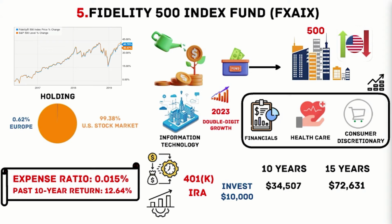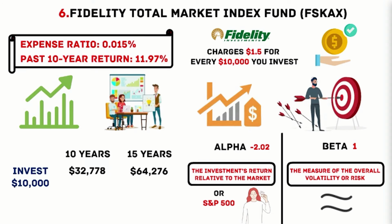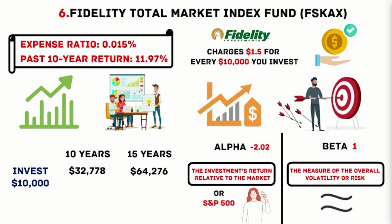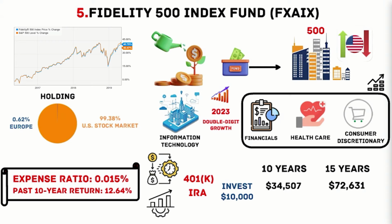Overview of it. Again, you're mirroring the S&P 500. You have that really low Fidelity expense ratio, 0.015%. 12.64% over the last 10 years, a little bit better. If we go back, that total market index was at 11.9. This one's doing 0.6% more.